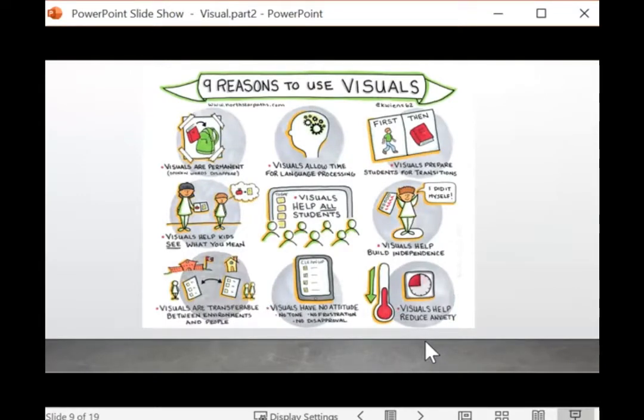This is one of my favorite images, and it's maybe hard for you guys to see, but I will just talk through them quickly. Visuals are permanent, right? Our words disappear into the air. Poof, they're gone. After you finish commenting or giving directions, it's gone. If you have that visual there for your child, then they're going to be able to process it because the visual stays, our words disappear.